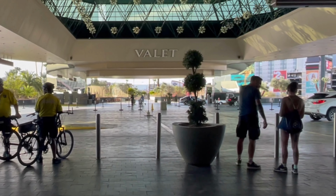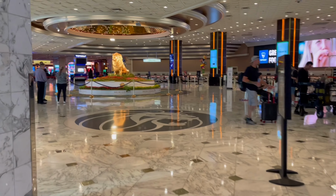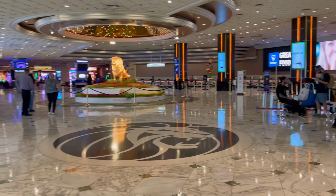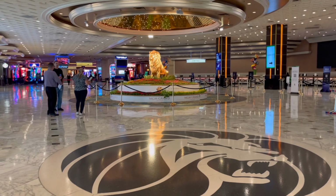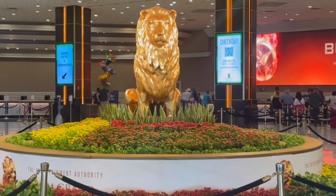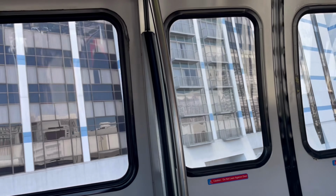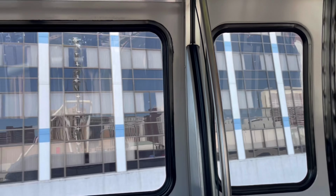Here's a peek at the valet that leads right into the lobby. MGM is a mega resort. You could easily spend a few days there and not even feel like you need to leave the place. There's plenty to do, plenty to see. We're going to take a quick look at the lobby before I bring you upstairs and show you the room that I reserved.